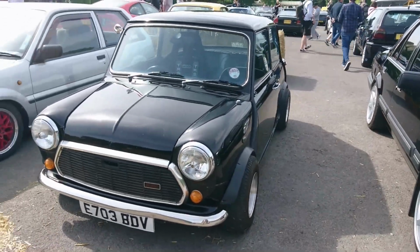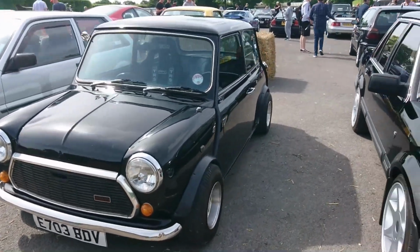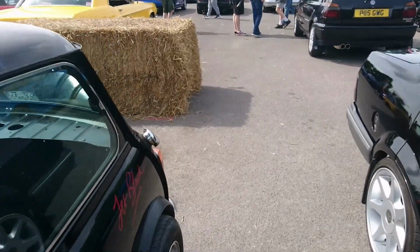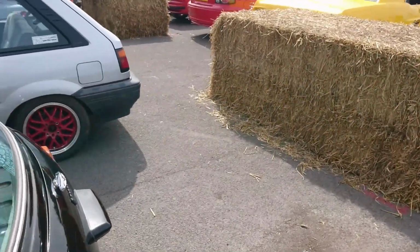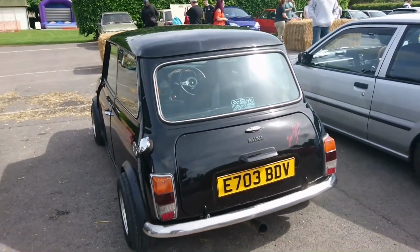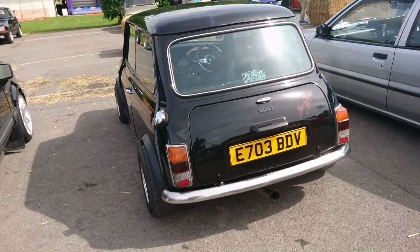Ooh, 1987 to 1988 Mini Jet Black Edition. Again, someone's put more comfortable seats in this, because the original seats I don't find very comfortable on original Minis, I'm afraid, viewers. I didn't get on with those too well when I drove one of these in 2020, but that's probably a bit better.